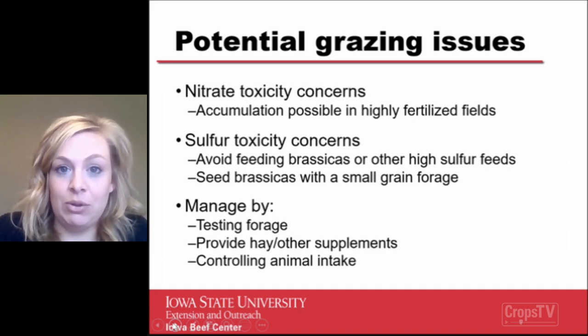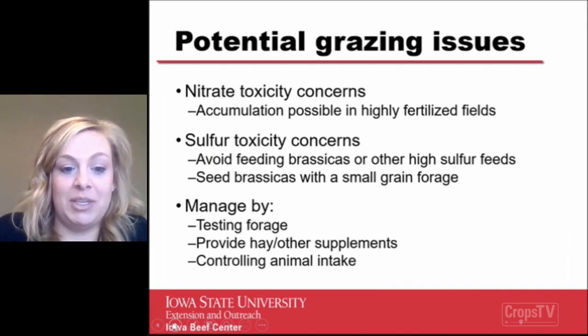So unfortunately, we can't just know if a field is going to be at risk or not. So we have to test that forage to see if that's an issue. If it is an issue, then we can manage it by controlling animal intake, so reducing access to those fields, or providing some other hay or supplements too, so that we're diluting that animal intake of this high sulfur or nitrate forage resource.